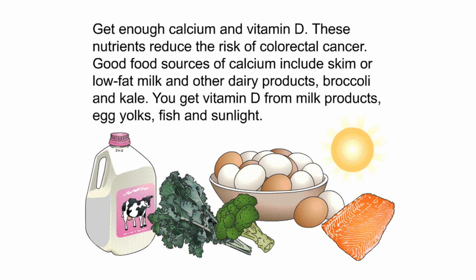Get enough calcium and vitamin D. These nutrients reduce the risk of colorectal cancer. Good food sources of calcium include skim or low-fat milk and other dairy products, broccoli, and kale. You get vitamin D from milk products, egg yolks, fish, and sunlight.